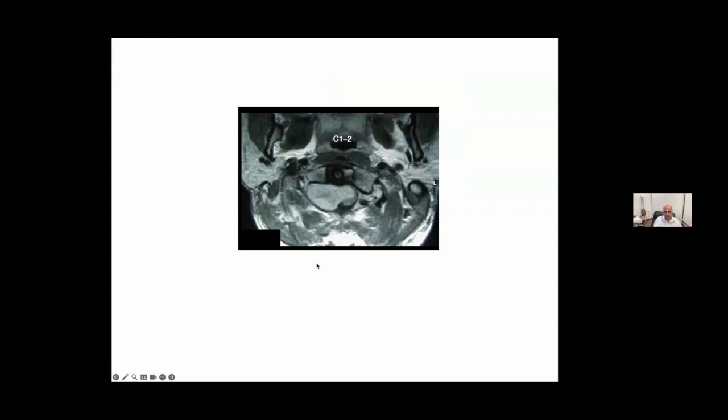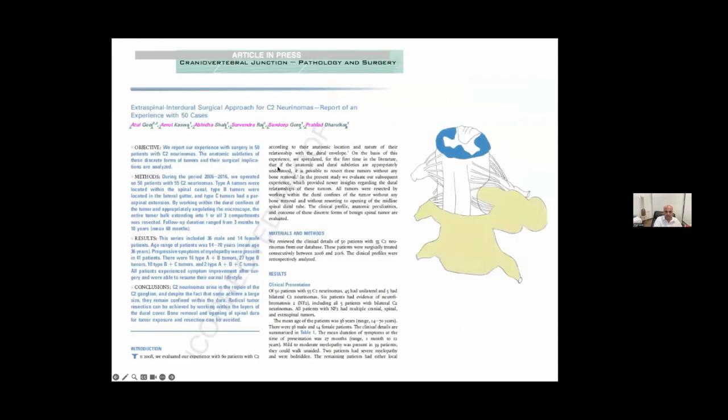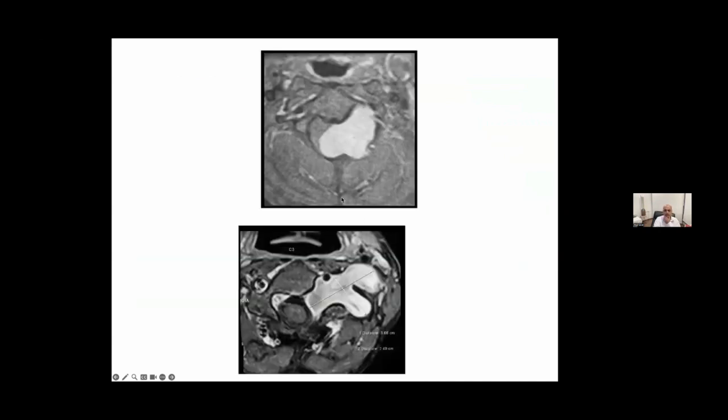So we used to do laminectomy for this. And in this article in 2008, on the basis of experience with 60 cases, we said that this part of the tumor is intradural. But later, we wrote another 50 cases where we said even this part is intradural. So you can do these tumors just by making the incision in this part and working within the dura. Over the period, we have done several cases, more than 50 in one series and 60 in the other.